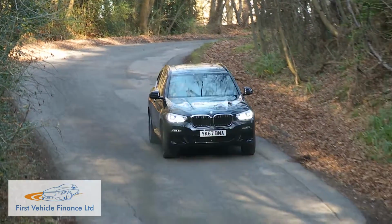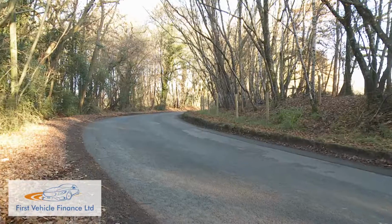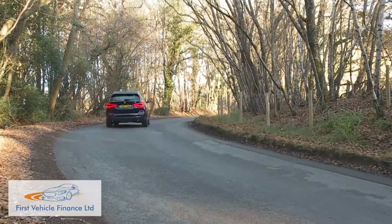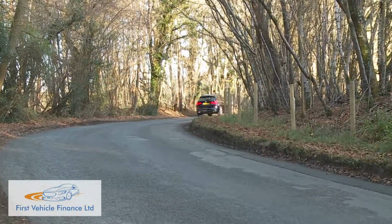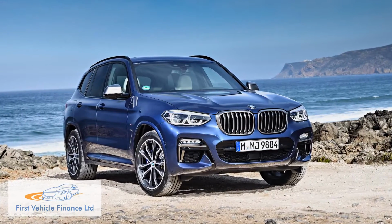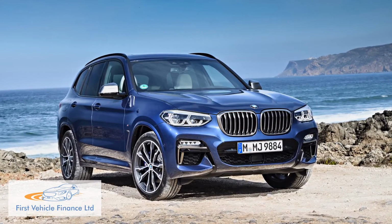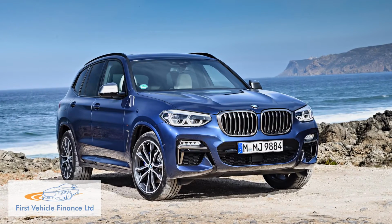A greater rearward bias for the xDrive four-wheel drive system, a small but significant 55 kilo overall weight saving, and the addition to the lineup of the first ever X3 M performance model, the M40i, a straight-six 360 bhp petrol powerhouse that goes Porsche Macan hunting at the top of the range.